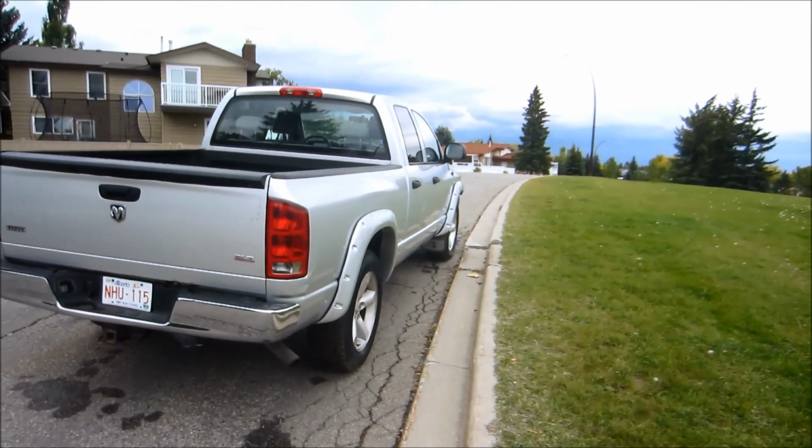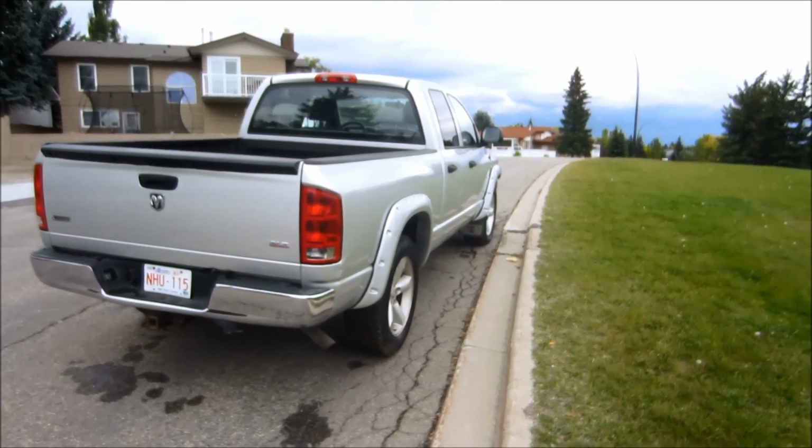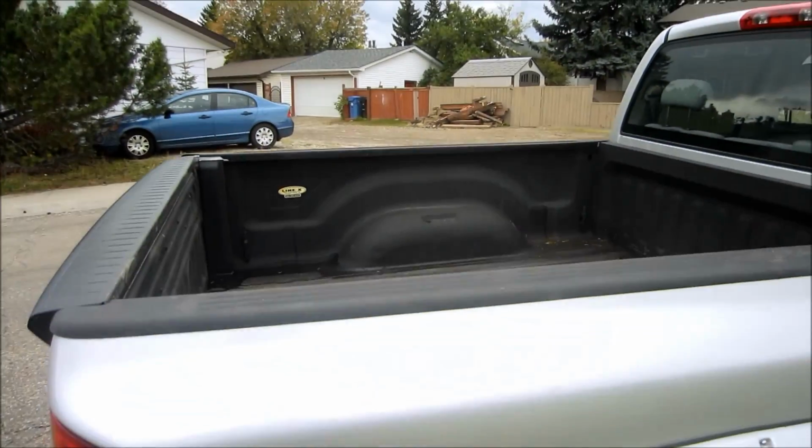Apparently, the heads flow really, really well from the factory. 345 horsepower this thing's rated at. I think 380 torque. You can do a lot more to it. This thing's awesome. A nice bed liner.